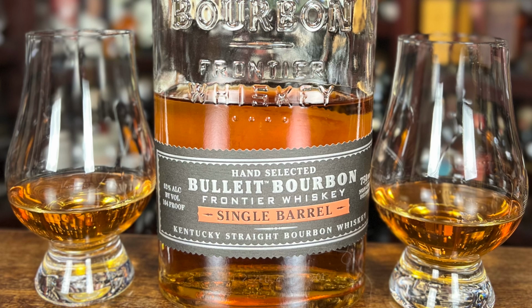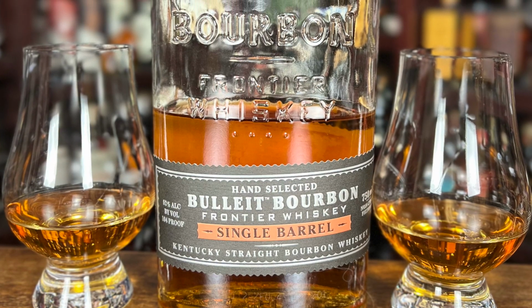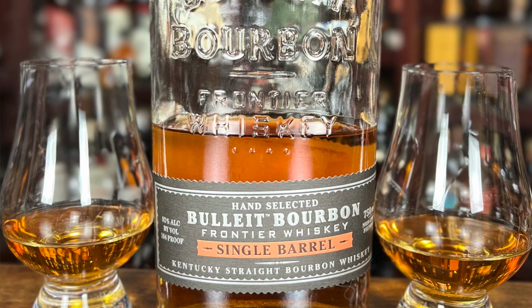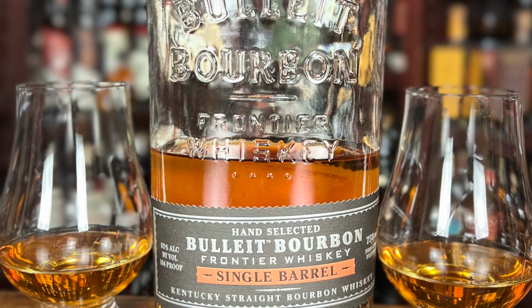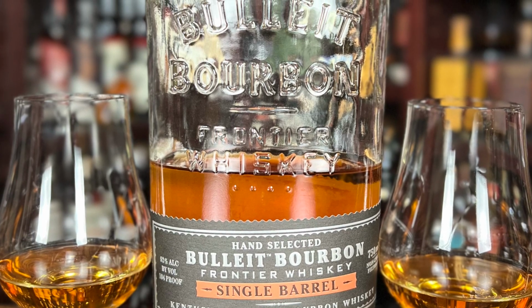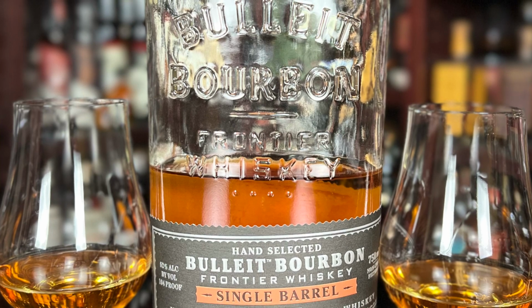Their mash bill, as we mentioned, is high rye. So it's 68% corn, 28% rye, and 4% malted barley. And the proof on this is 104. As I noted, we did get this at the Stitzel-Weller gift shop for $75 on September 4th, 2022. And I believe that was actually well over the normal price, but we've talked about the Stitzel-Weller gift shop being a little pricey, so it's not too shocking.